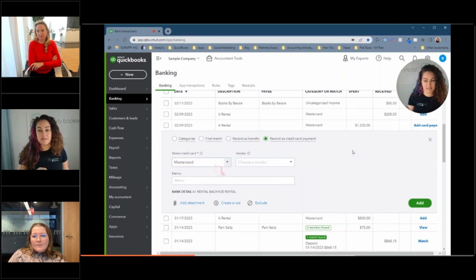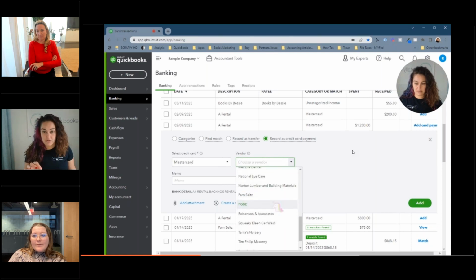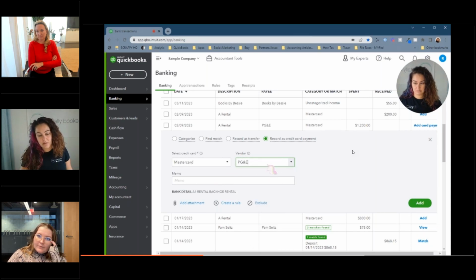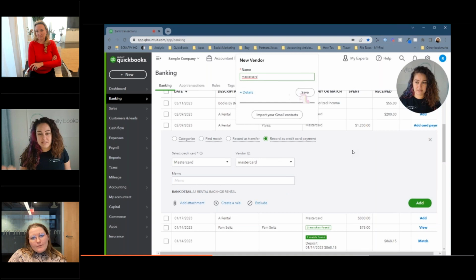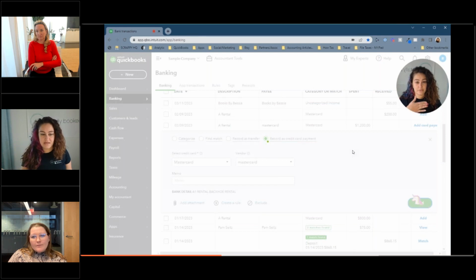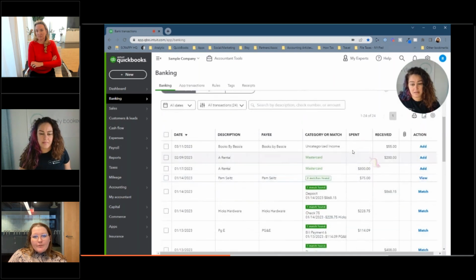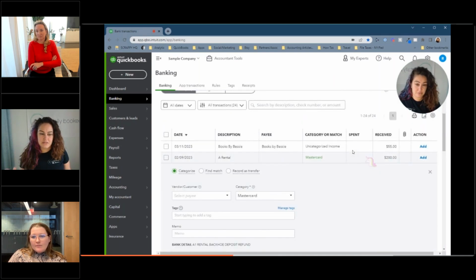The other way of doing it now is that you can record it as a credit card payment. Again, choosing that MasterCard account because that's where you want it to land, but then also choosing the vendor, in this case MasterCard, which I had to create. You're then able to add a memo to it, so if you need to remember something, like the date of the payment, or maybe you wanted to put in some notes for your client, that's what that option was. And then I give you a third option, because there is another way of doing it using the categorize option.